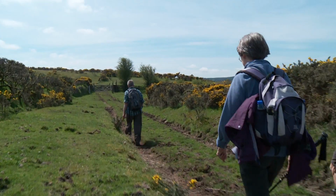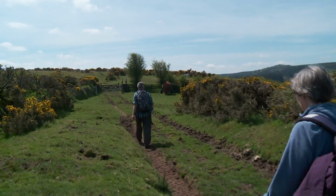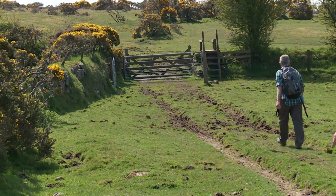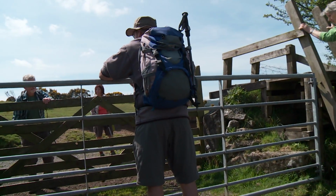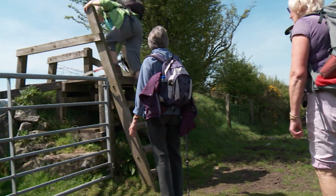This track has been quite heftily gouged out by a farm tractor, and in wet conditions can be very muddy. Once more we've got quite a high stile, which again is difficult for the dogs to climb, but with a little help they're soon over it.